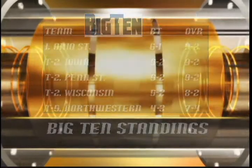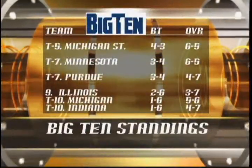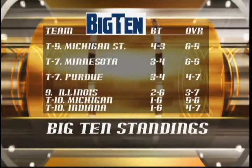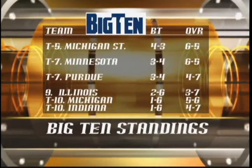And of course, as the standings will roll over here, ooh. Tied for last in the Big Ten right now. At least we win the head-to-head match there against Indiana. So the tiebreaker. We hold the tiebreaker over the worst team in the Big Ten. At least we got that going for us.